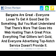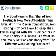Bargains are great. Everyone loves to get a good deal on something, but you must understand that there's more that goes into web hosting than a great price. Everything that glitters isn't gold, and everyone advertising top-notch service doesn't provide it. The good news is that shared web hosting is now more affordable than ever. With the rise in competition, web hosting providers have to keep their prices aligned with their competitors in order to stay in business. But what do you really get for your money with the different web hosting providers?